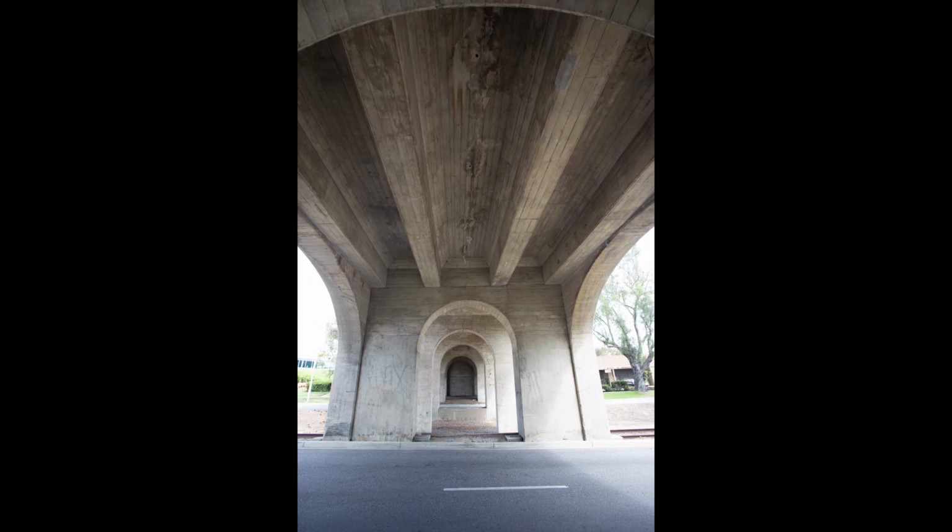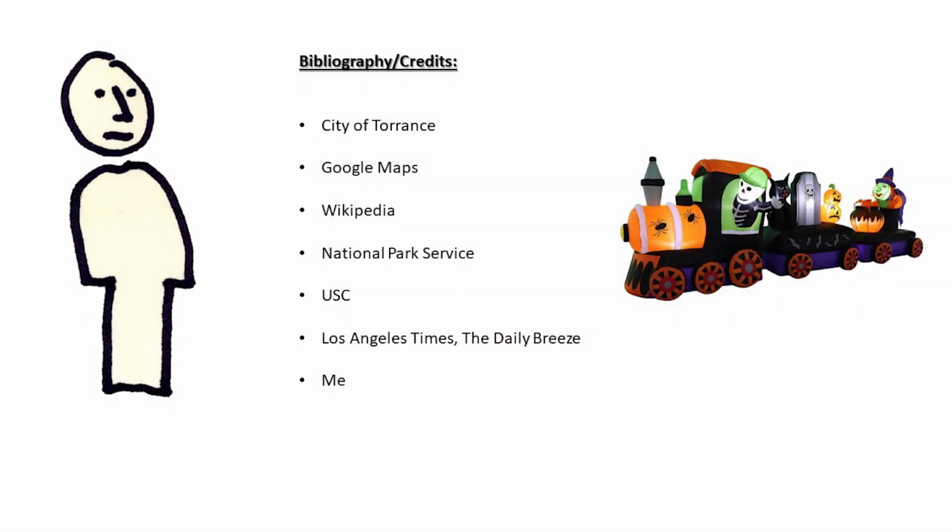Trains and cars still run under it, and it remains a symbol of Torrance. So ends the story of the train bridge to nowhere. I wonder if the locals ever heard the lonesome cry of a ghost train whistle. Nah.